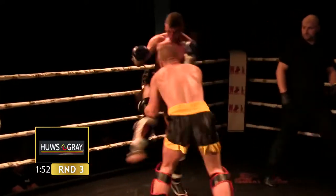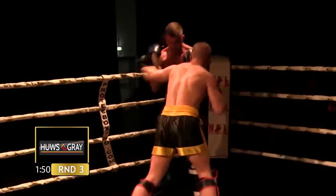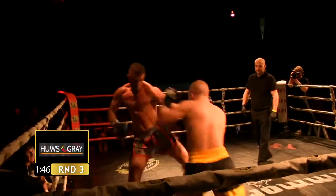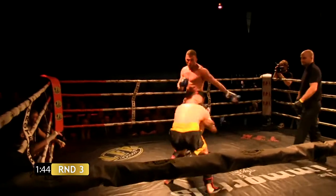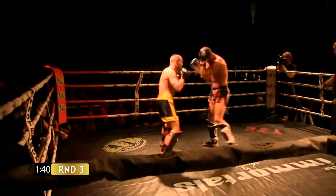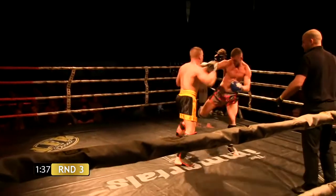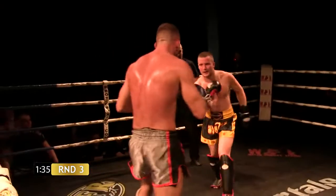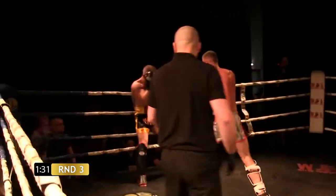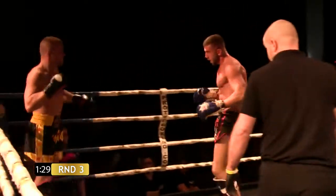Nice straight shot combination from Aiden. Eats a leg kick on his way in though, and another. Oh, Aiden's pushing forward now. Dom just smiles again. Aiden, the smaller man in this contest, but not taking a backward step in this round thus far. Ooh, five leg kicks, he's feeling those now. They are adding up, slowing his momentum. Again, another. It's only a matter of time before he goes down.